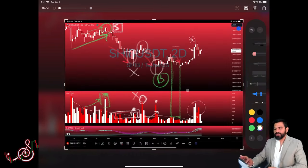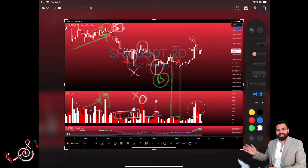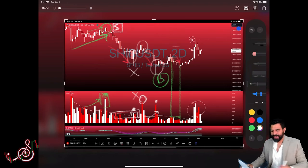Therefore, we can conclude from the down move, this is still selling happening. So they got in, sorry, they got out. They got in. They got out. Or they dumped, bought, dumped. They're taking profit. So what do we need to see next for us to be really, really bullish on SHIBA at the moment? We want to see more buying coming in.